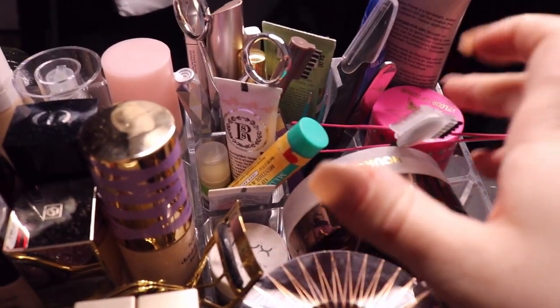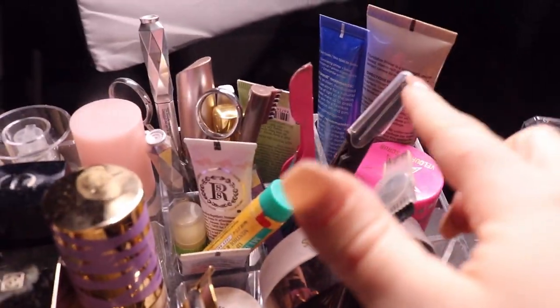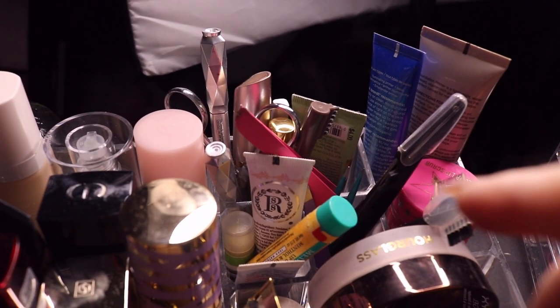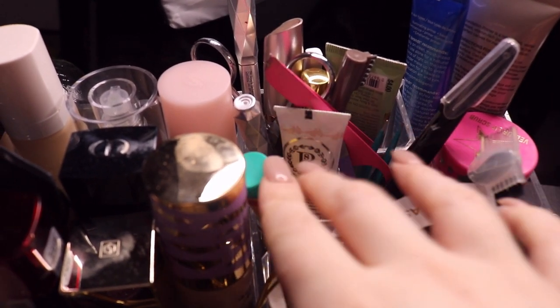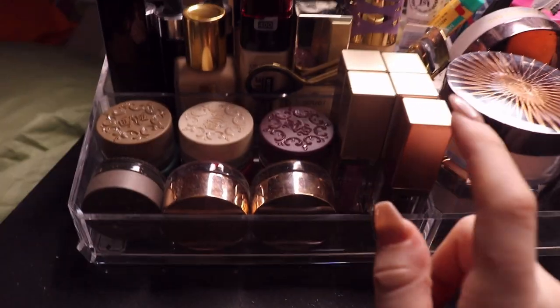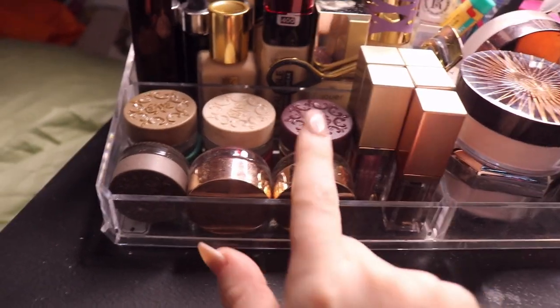Back here I have lip scrub and primers. Lip scrub and primers, brow products in the back right here. Right here I just have some chapstick and lip stuff, and then I have an eyelash curler, sorry. Right here I have my Stila Glitter and Glow, and I have my one shimmer and glow right here. My Tarte glitter pots.